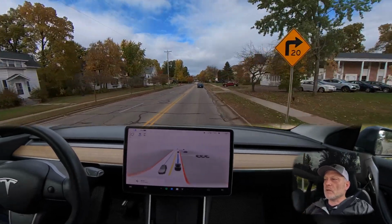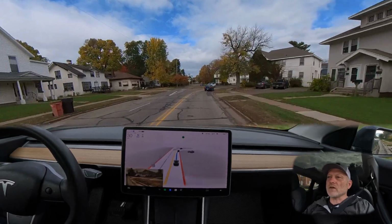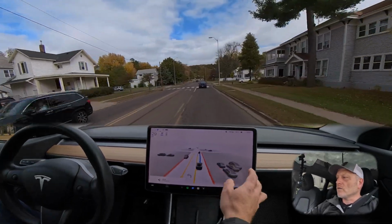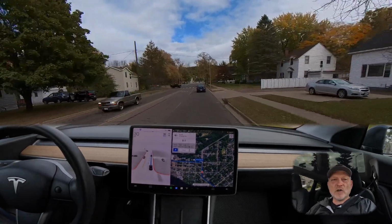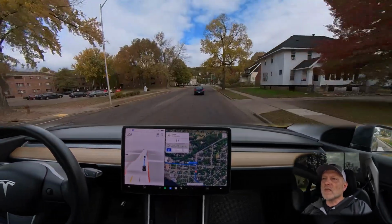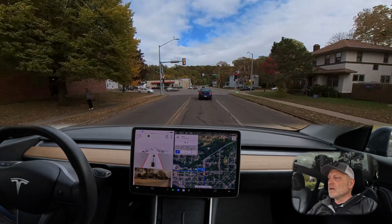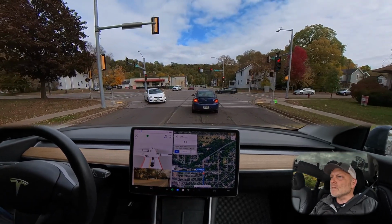Again, another 20 mile per hour corner speed limit, and we are staying at 30 miles an hour. Car did overshoot that right turn just a little bit. It drifted into the middle of the road, the left turn lane back there. And here it does transition into the turn lane appropriately, but I didn't see a lane change signal on the screen.